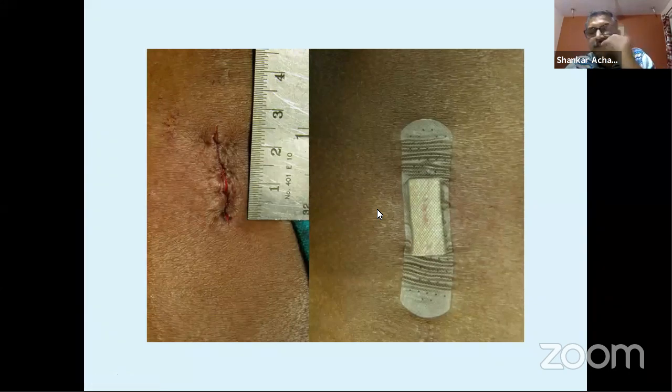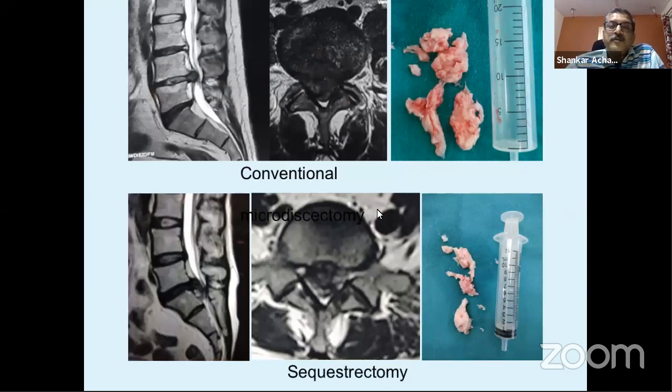And then usually it's about a 1.5 centimeter incision. So there are, as I said, various types of disc prolapses, and I can't go into details because Manish wants to teach the whole of spine surgery in 2 hours, which is impossible.